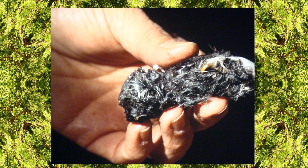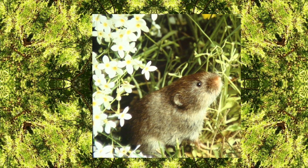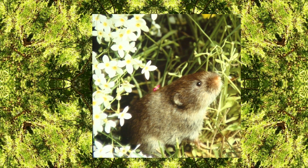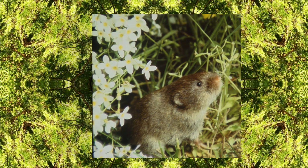And look what Marcia found in this pellet. She found the complete skull of a little animal called a vole. V-O-L-E. And this is what the vole looked like before the owl ate it. So this is probably the number one favorite food of an owl, a meadow vole.